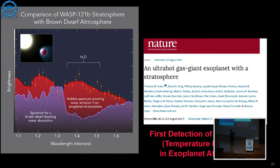And that is what you can see here. The water is emitting instead of absorbing. And this we observe in the Earth's atmosphere as well, if because of the thermal inversion, the CO2 emits from the stratosphere. And that you can clearly see in the Earth spectrum. And that is the same we are seeing here: H2O is emitting instead of absorbing. And that is how we detected the presence of an inversion layer in an exoplanet.